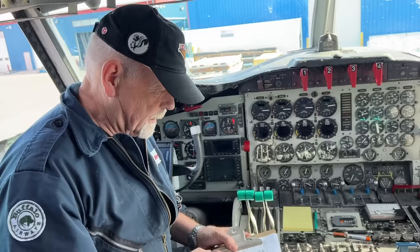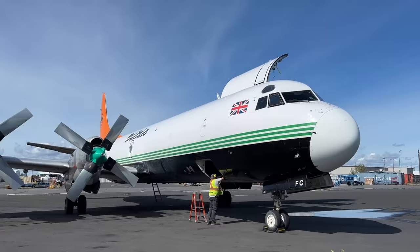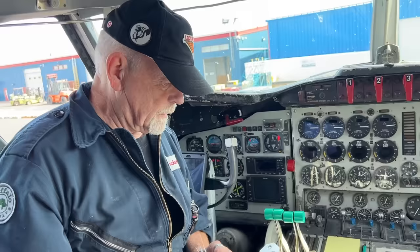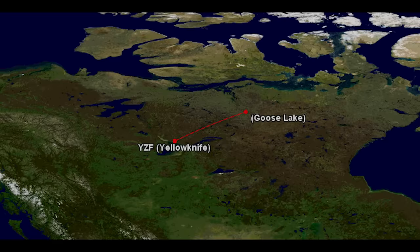This will be Buffalo Airways flight 1209 on August the 9th of 2022. We've got a heading outbound, pretty much true north, and it'll take us 58 minutes to get up to our destination, which is Goose Lake, an exploration camp for gold mining. We'll be at 17,000 feet.